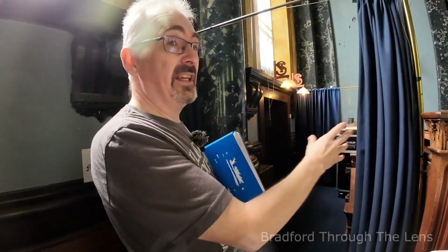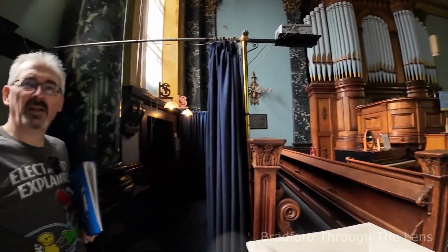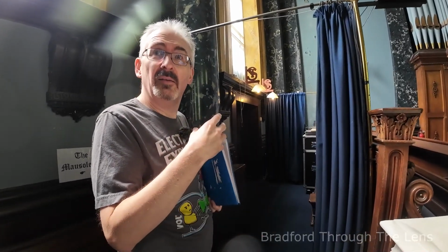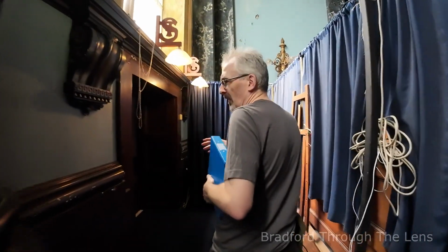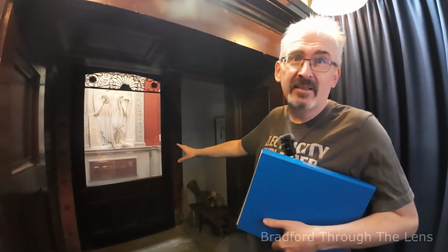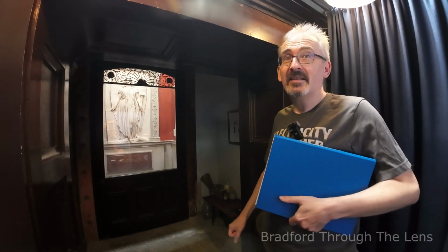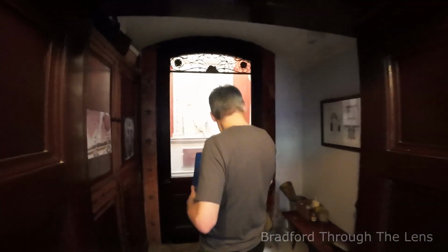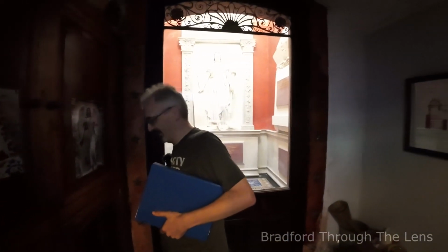So in this area here you can see it's normally curtained off. But if you're a visitor and want to come and have a look, you are more than welcome to come and see the place for yourself. There are restrictions because obviously the mausoleum is behind glass, behind a door here. But today we have special permission to go inside. So hopefully you'll get to see it all a bit closer up than usual. So you can all laugh at me now trying to get this door open because it's extremely heavy.